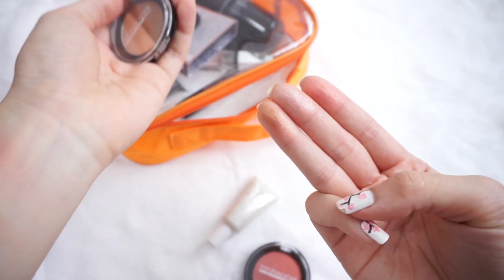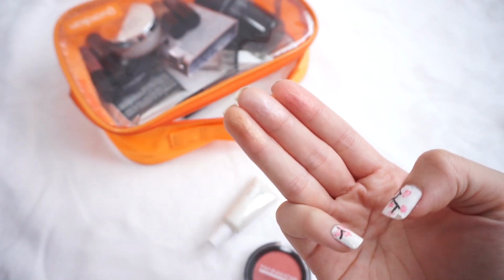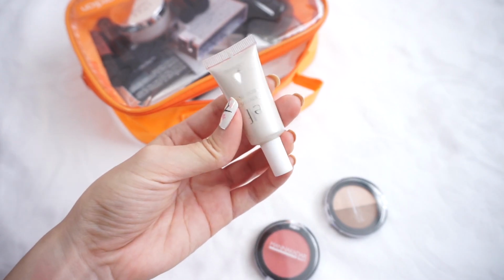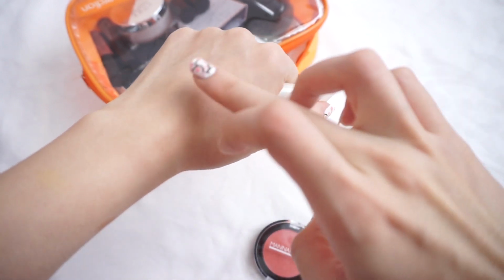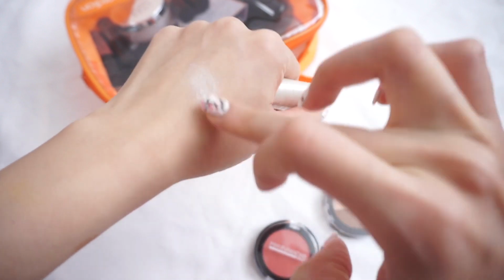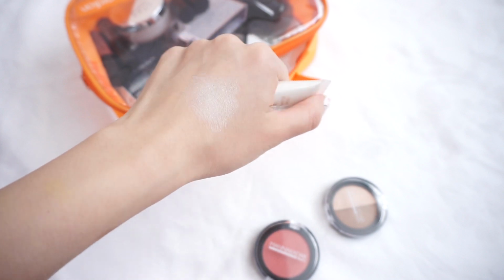It's really not obvious on camera, but I hope you can see the reflection of the highlight on my fingers. And then I have this e.l.f. Shimmering Facial Whip. This is sort of like a cream highlighter, or you can use it mixed with your foundation, but if you use it as a base for your highlight first and then put on some powder highlight, you can really get a blinding highlight.